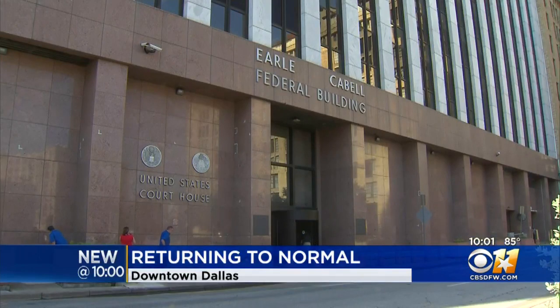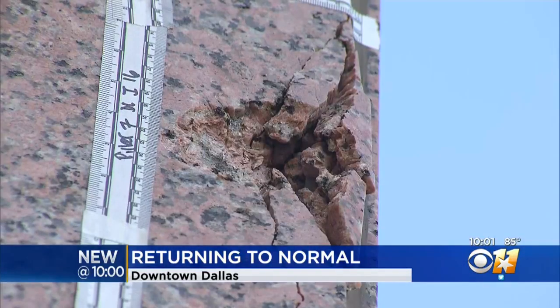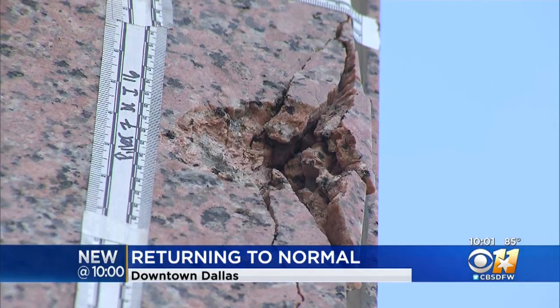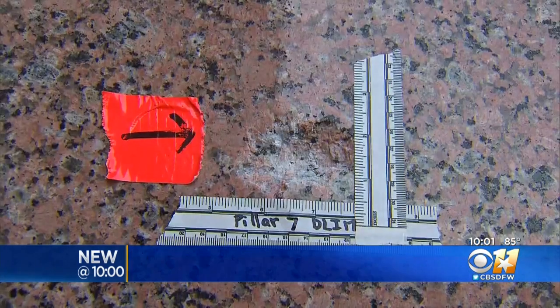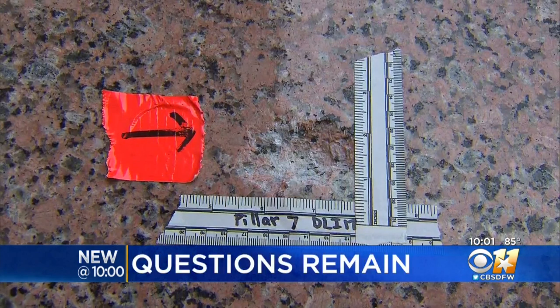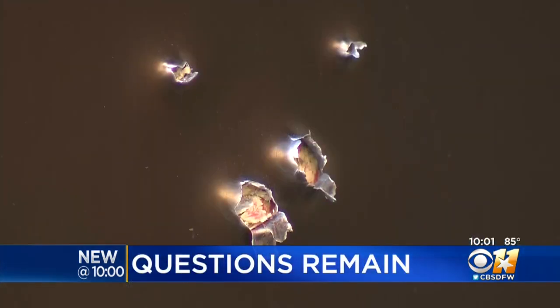I'm Doug Dunbar. Thanks for being with us tonight. Tonight, the area right around the Earle Cabell Federal Building in downtown Dallas is finally getting back to normal. Streets are reopening, crime scene tape is down, and business, we understand, will resume tomorrow as usual. There are still, though, tonight a lot of questions about the man who stormed into that building with that high-powered rifle and more than 150 rounds of ammunition. Andrea Lucia gets us underway tonight in downtown Dallas.